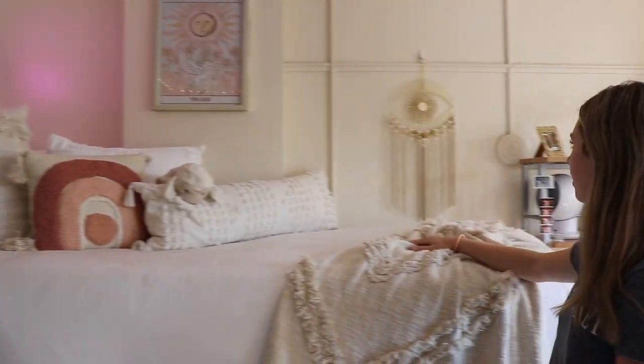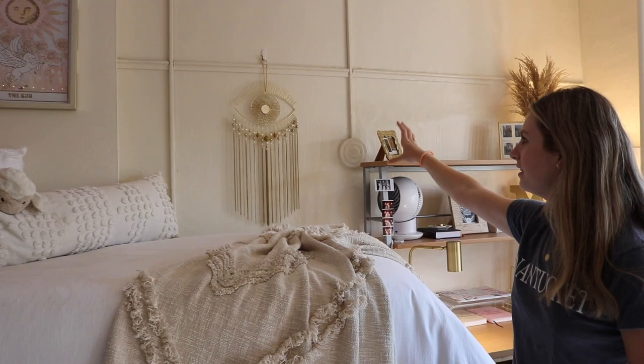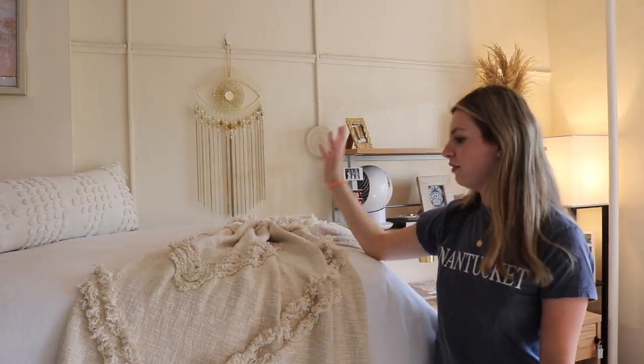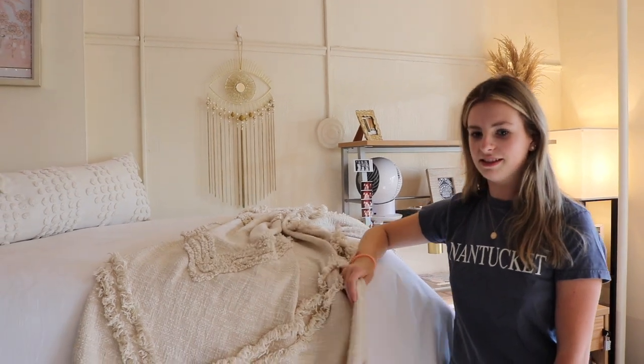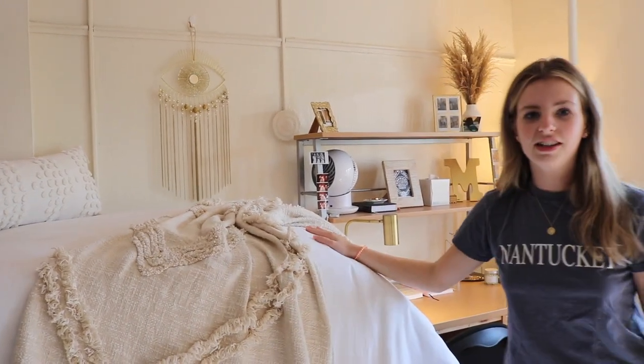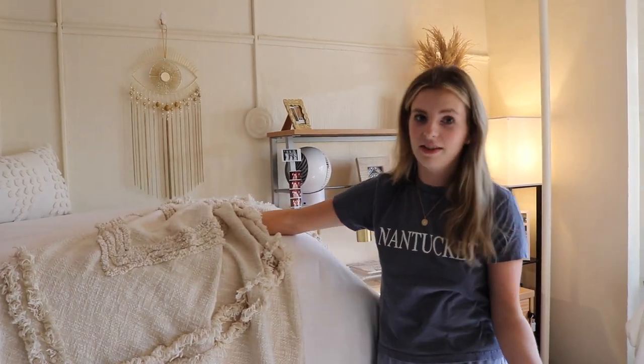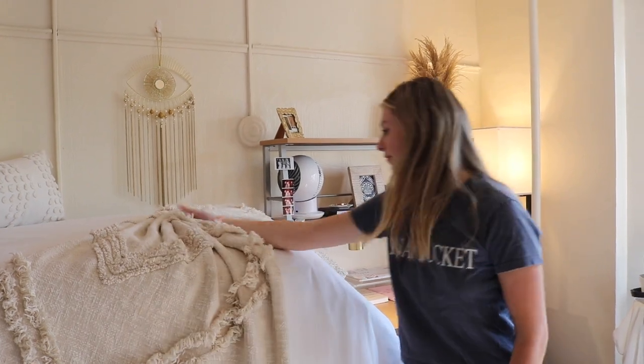Super cute, this is the sun. And then I have that, which is also from Home Goods, or one of those fun stores. And then my blanket's from Urban. It's super comfortable. I've only slept inside my actual comforter twice since we moved in, so I'm waiting for that to actually be a full thing.